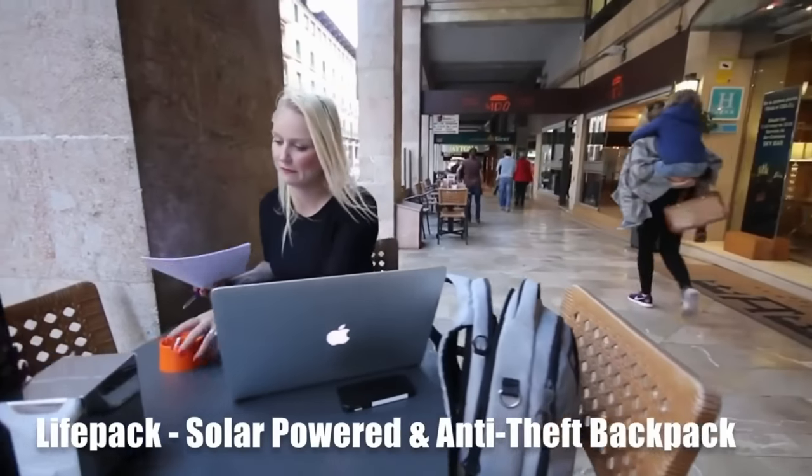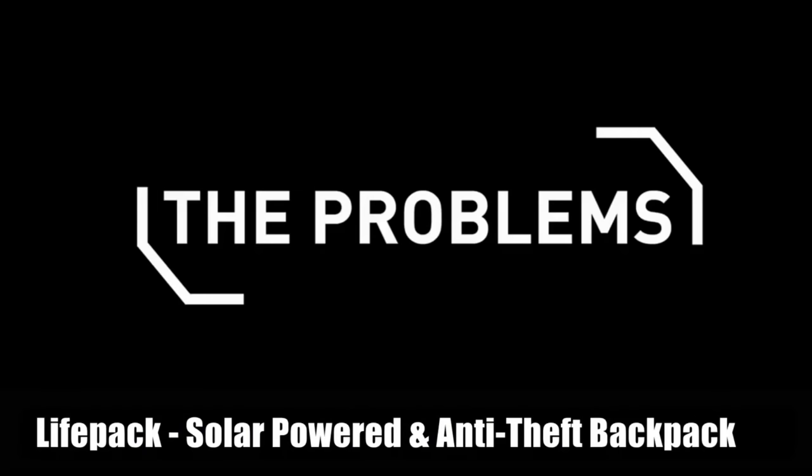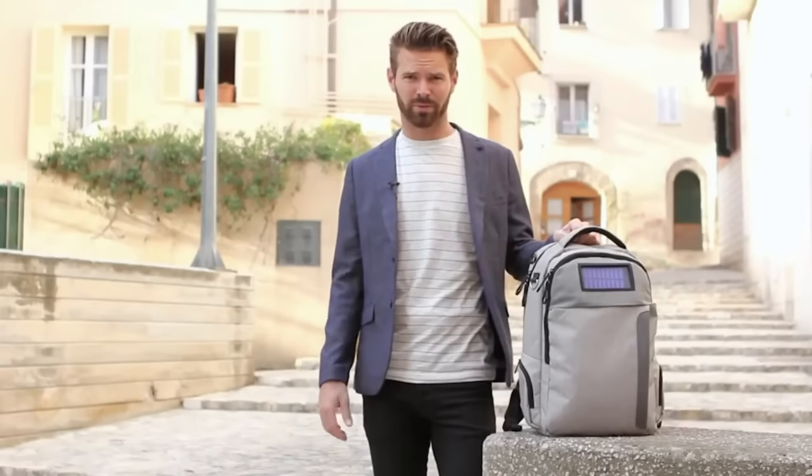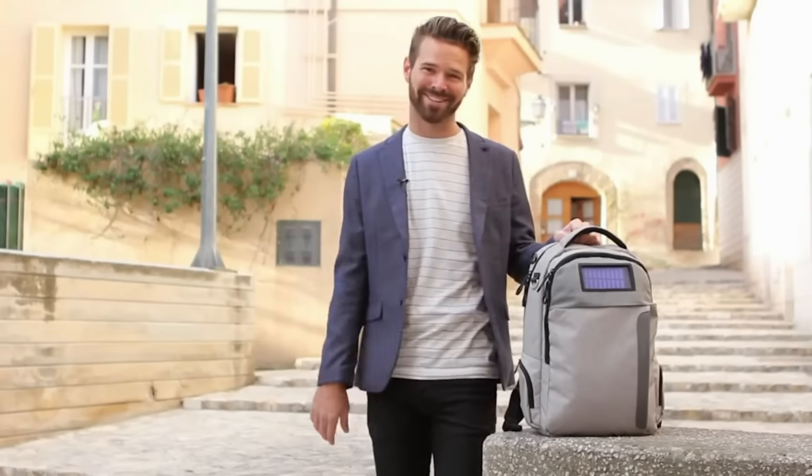With Lifepack, we've reinvented the mobile office. Does your phone battery ever die? Are you ever worried about your bag getting stolen or broken into? Do you have a hard time keeping organized? Well, lucky for you, Lifepack's here to save the day.